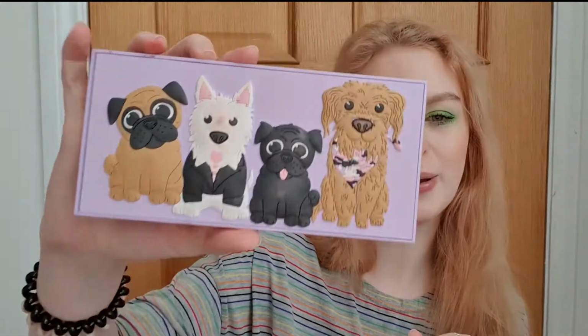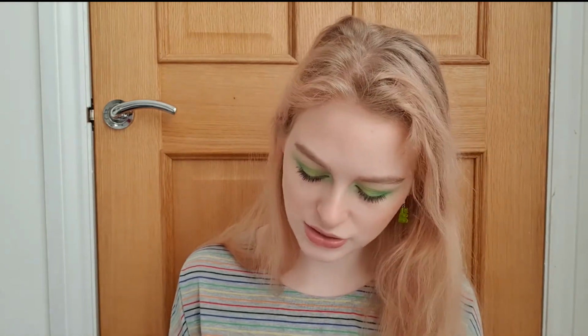The next palette that I have 2 shades from is the I Heart Rubber Pooches. I haven't actually looked at these. I hope I don't have pan in them. But this is by I Heart Revolution. It's the Rubber Pooches. I got it for the packaging. I have sort of scuffed it up a little bit, but it's so cute. So the first shade is Cocoa. Oh, okay, it's an interesting shade.